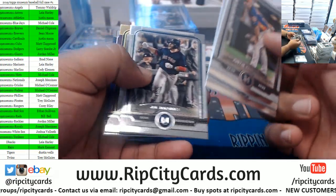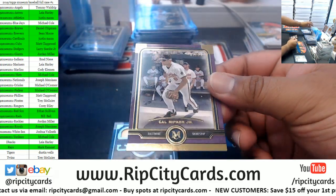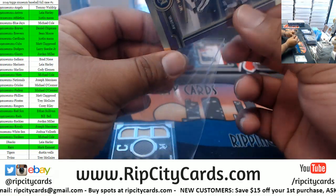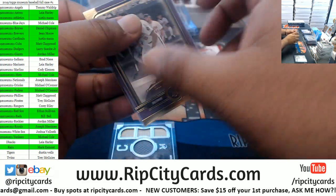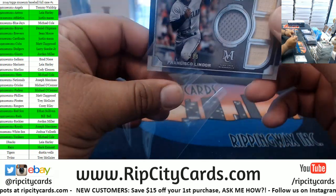Verlander Astros, Bueller Dodgers, Martinez Red Sox, Cal Ripken Jr. to 99, Orioles. The Quad Relic to 99, Lindor Indians.